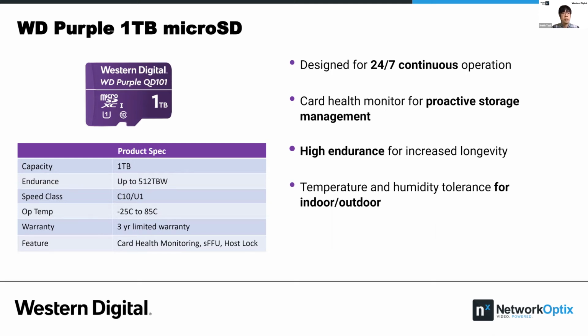I think it is also important that this can tolerate indoor and outdoor use, because think about it, this card is installed in a camera which is out in the field, on your rooftop, or on top of a traffic light. So the operating temperature spec is really important. And this is ideal for backup storage or primary storage.